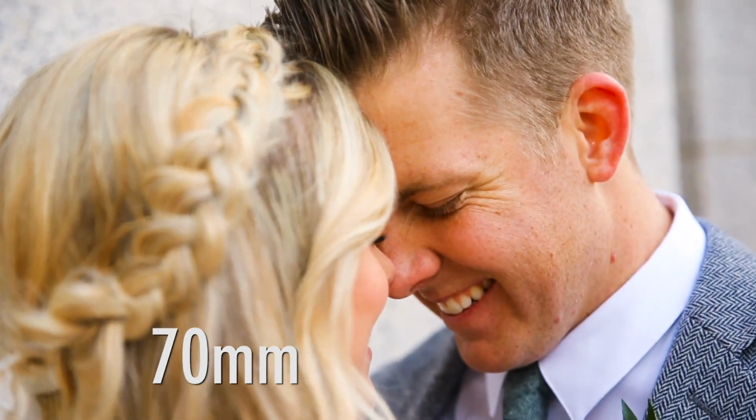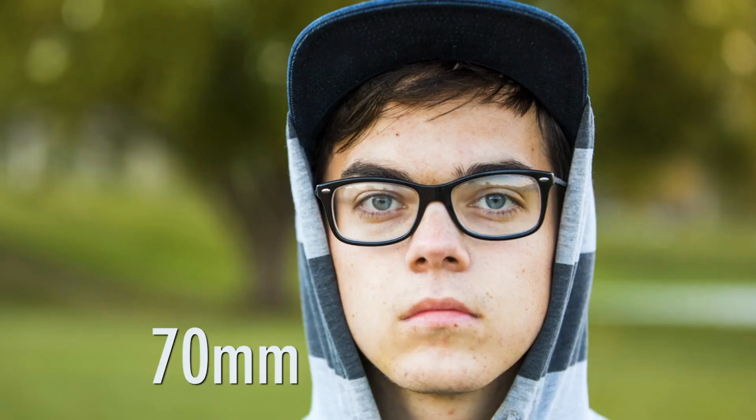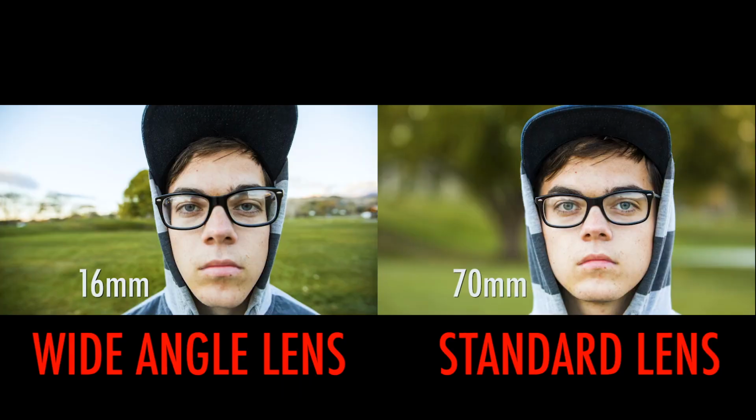So my 24-70 is what I use for 90% of my wedding videos, as it's a great lens for portraits because it's been said that the most flattering focal length on the human face is between 70 and 100mm. For example, compare this 16mm close-up versus this 70mm close-up of my buddy Tanner, and as you can see, it's much more flattering to use tighter focal lengths when getting close-up shots of people's faces.